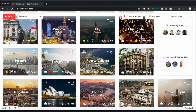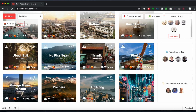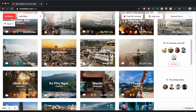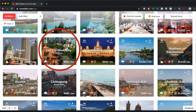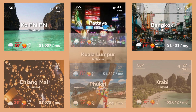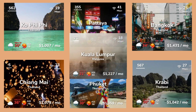Since this website is in US dollars, which is the most common international currency, everything in this video will be in US dollars to remain consistent. Now let's take a look at some Southeast Asian countries. As you can see here, there is Canggu, Bali, Palawan, Philippines, Ho Chi Minh, Vietnam. You can already tell that they're all significantly lower. We slow traveled in Thailand and Malaysia specifically, to cities like Bangkok, Chiang Mai, Phuket, Krabi, and Kuala Lumpur. So we'll be sharing our expenses based on our experiences in both countries.